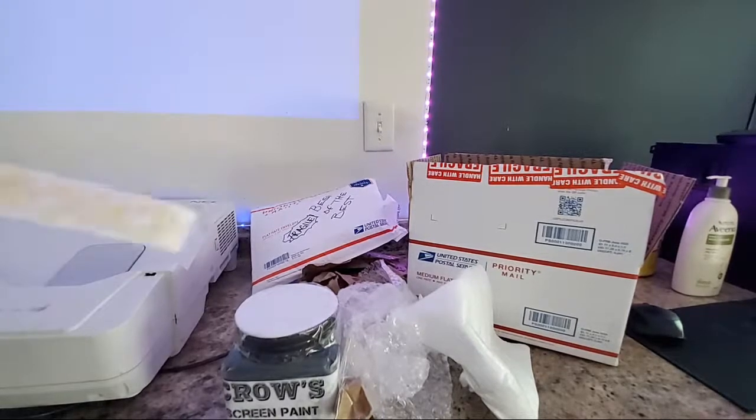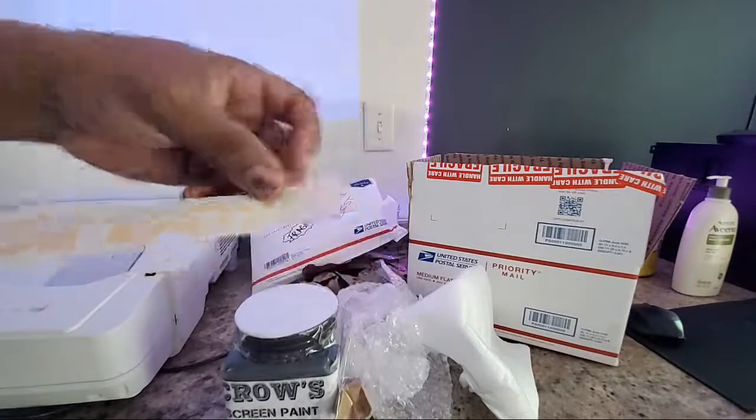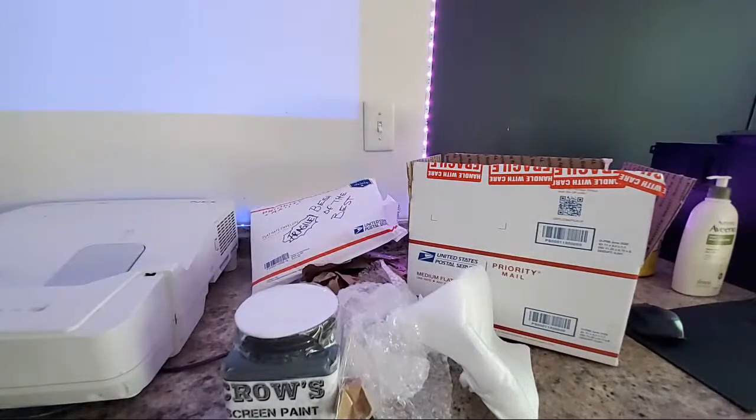Now, you sent me this nice little sticker. I didn't see it at first when I was going through the box. I saw this nice little sticker with the Crow Boys. I'm going to keep this. You know why I'm keeping this? Because this is what's going to go on the half and half. This is the label I'm going to put on the half and half. Thank you so much for the sticker. I'm keeping that. That's mine.